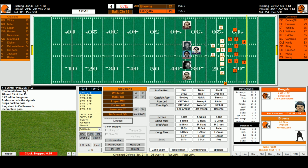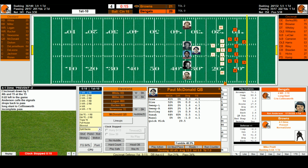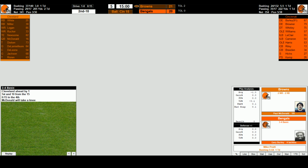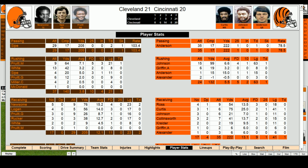Paul McDonald. He had a farm. And he took a quick kneel. And that'll do it. The Browns have won the football game 21-20. And so we haven't gone through these screens yet.